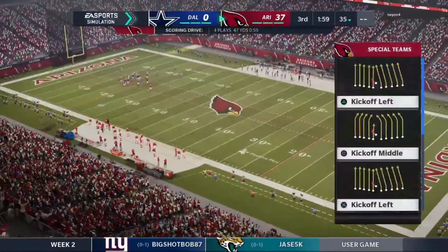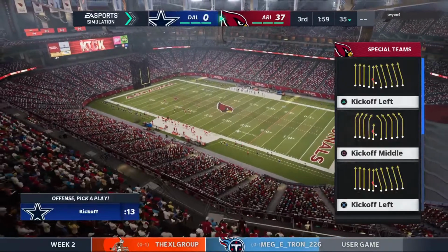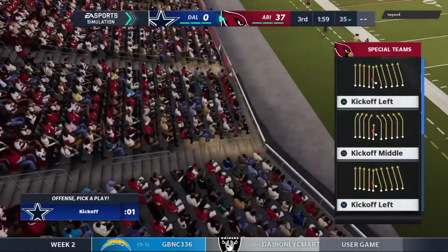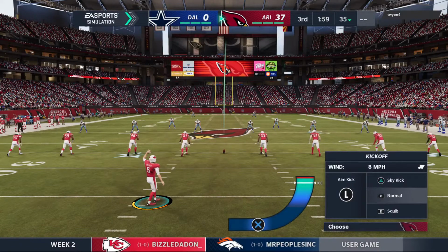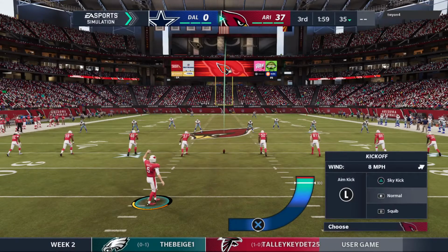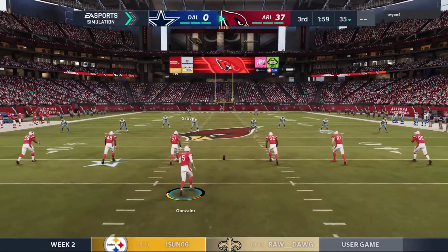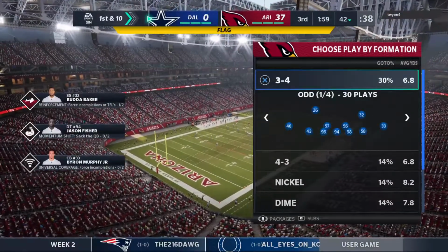And the lead grows even larger here in the third quarter. The score, Cardinals 37, Cowboys nothing. Zane Gonzalez to kick off for Arizona. Now after the touchdown, here's Gonzalez on to kick it away. And they're going to mark that where it went out of bounds, so really good starting field position up past the 40-yard line.